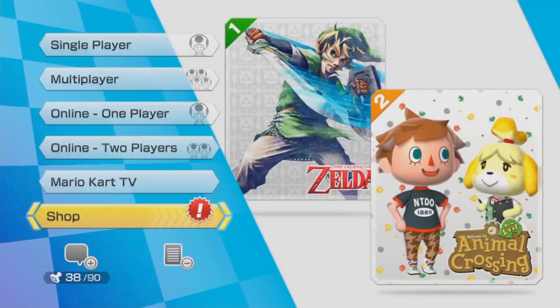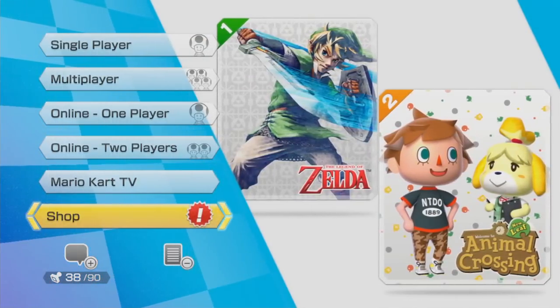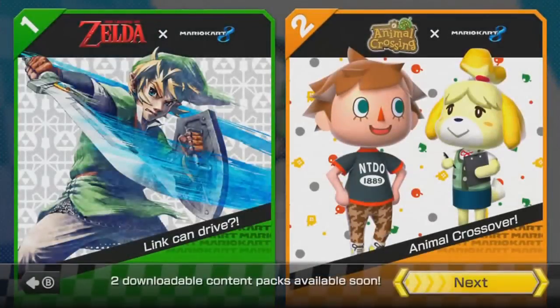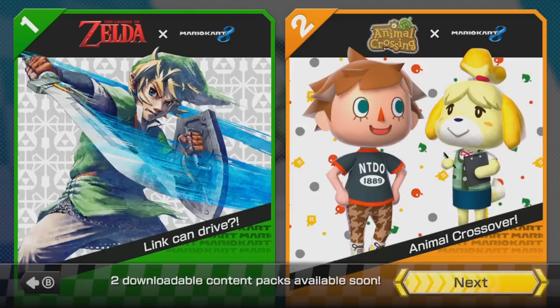This brings us rather nicely onto the subject of another point of DLC, and this indeed is much bigger news than we've reported on recently. But here it is again, as you can see. Firstly, we have Mr. Link on the left-hand side from The Legend of Zelda in a Mario Kart 8 crossover DLC pack, and of course on the right-hand side we have the villager from Animal Crossing along with Isabelle.